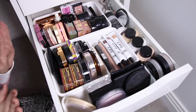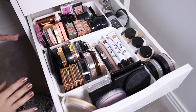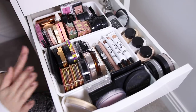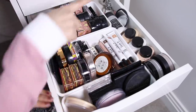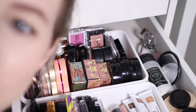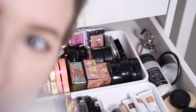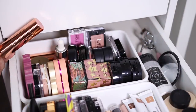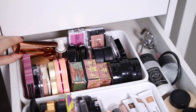So this is the second drawer. I'm just going to do a quick overview again. Basically pretty simple. Blushes, bronzers and contoury bits, powders, loose powders, oh sorry, and a random eyelash curler. Hello! Oh my goodness, that's terrifying. I think there's a little smear on you. Oh, these were the new ones I got in my PO box, the Rosie for Autograph ones. I still need to give them a try.